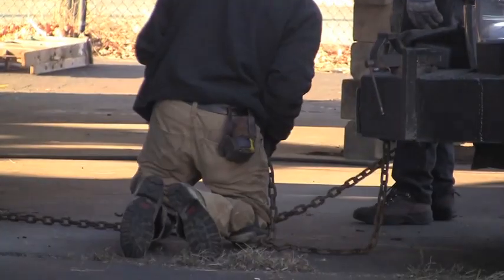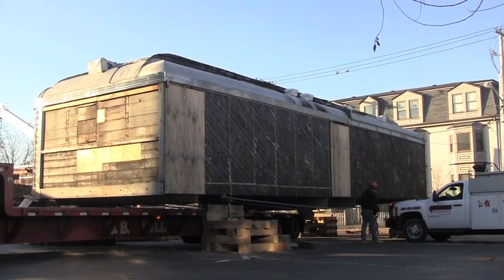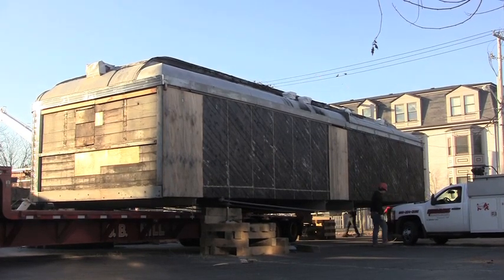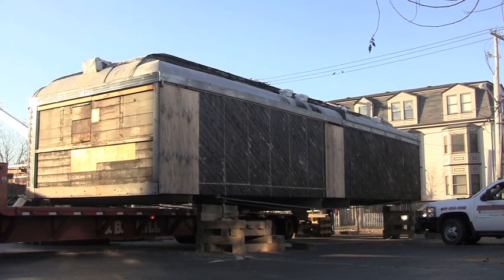This is 1445, I think. We're just going down like a block and a half. So we're not going down very far. We're going to drive in, try to position this, then drop it back down onto the trailer, and at that point we're going to start moving down the street.